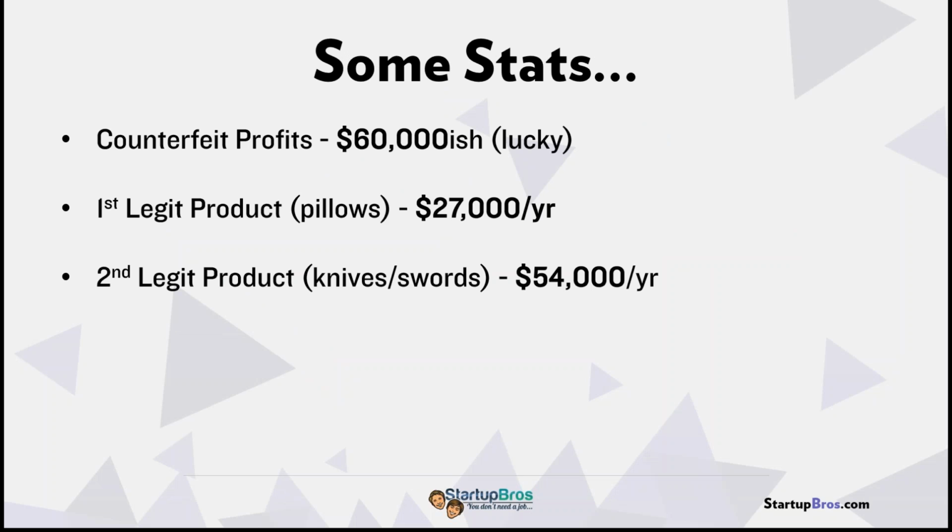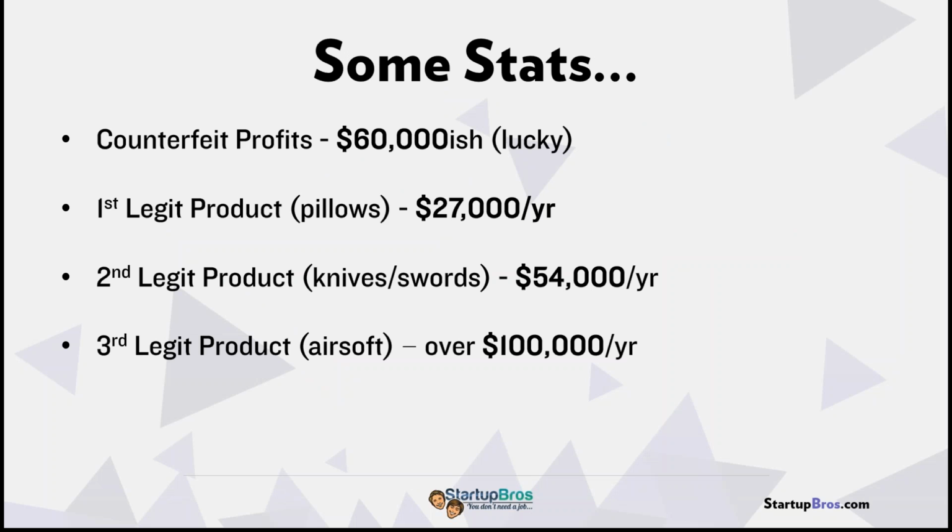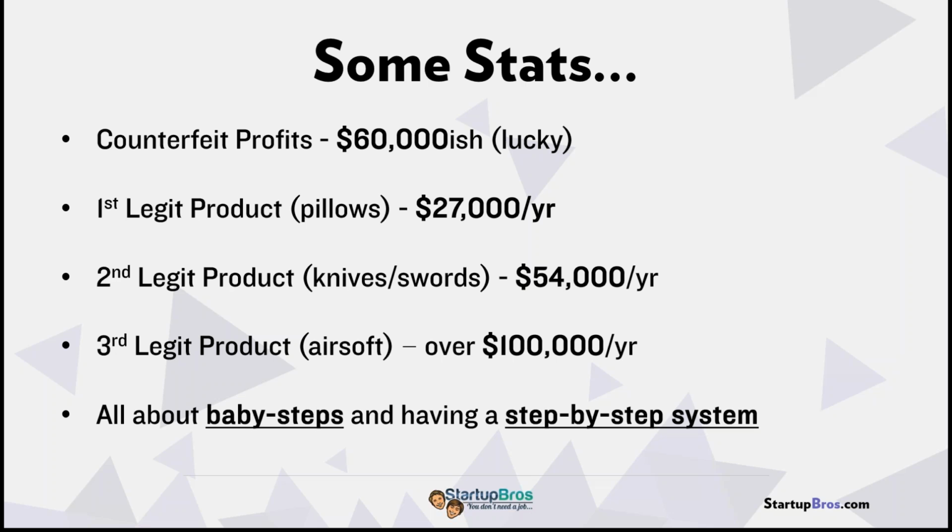Second legitimate product were the Damascus steel knives and decorative swords and all that stuff. Made just north of 50 grand a year in profit on that one, so that was a good one for me as well. And my third legitimate product were the airsoft rifles, and it says here that we got over 100 grand a year. We almost got up to 200 grand a year in profit off the airsoft business, and just had a ton of fun with it as well. We had 10 or 15 different airsoft guns, a bunch of different accessories, and really built up this big airsoft brand in the industry and had a ton of fun with it.